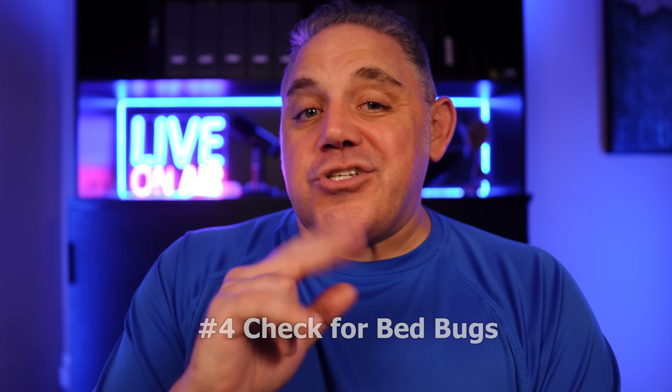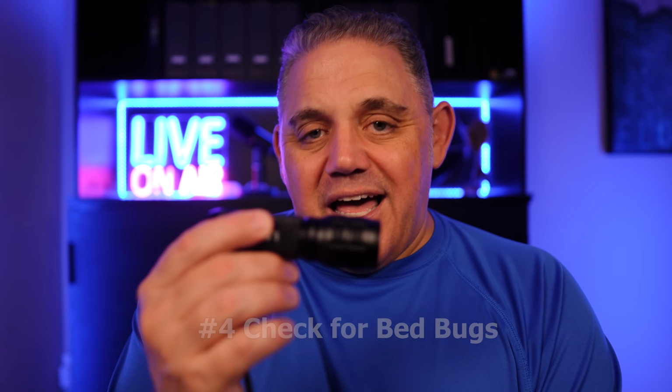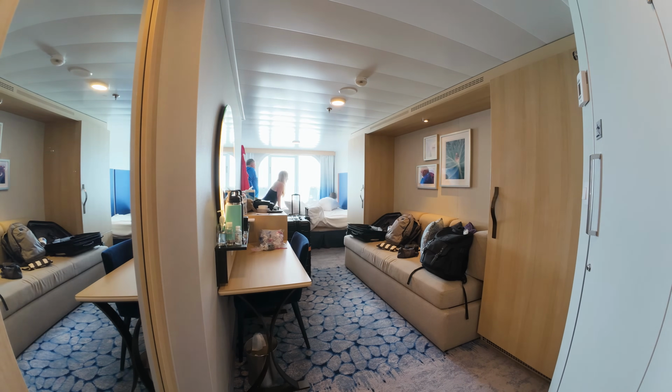So the fourth thing that you're going to want to do is check for bed bugs. Now what I do is I get a light like this. I love having a little flashlight, or you can use the light on your phone, and you pull back your mattress.